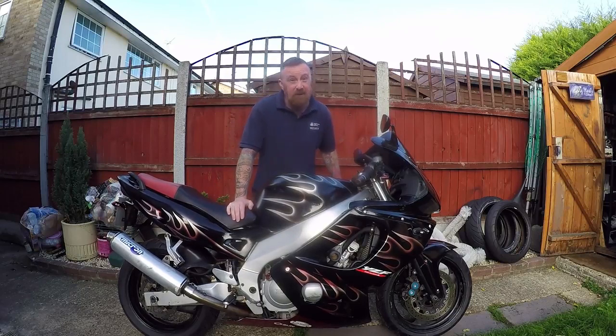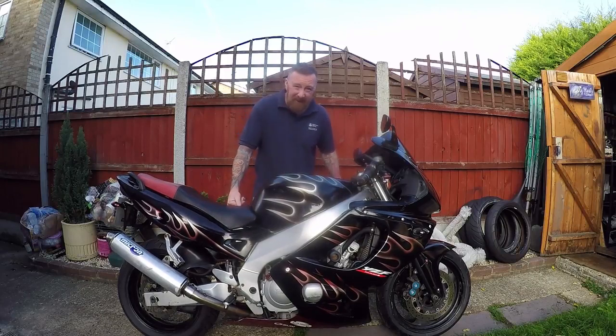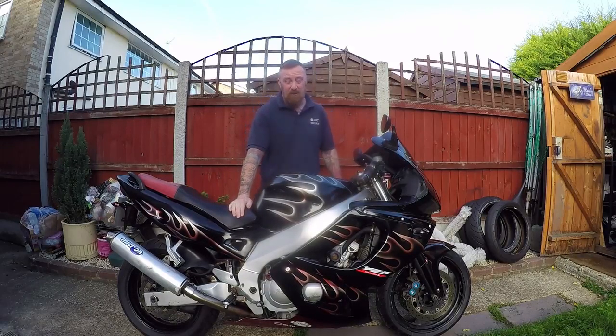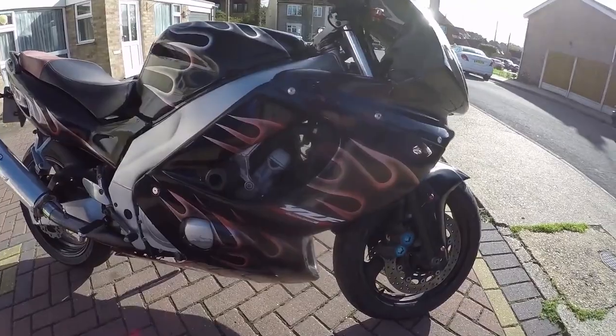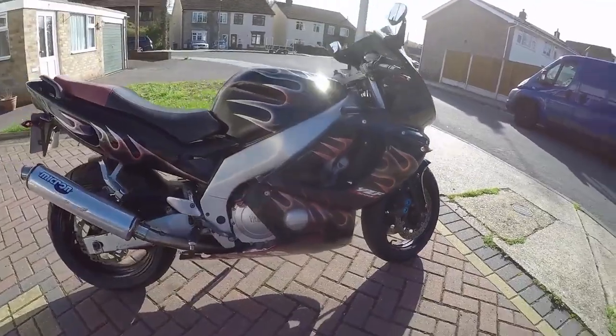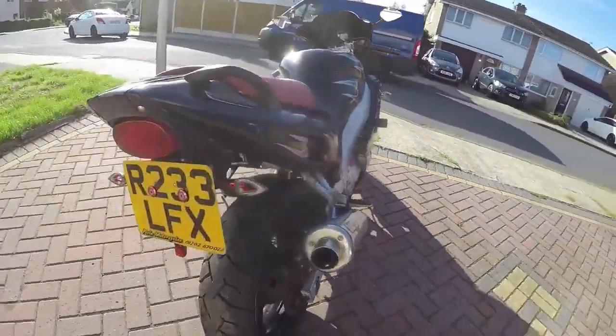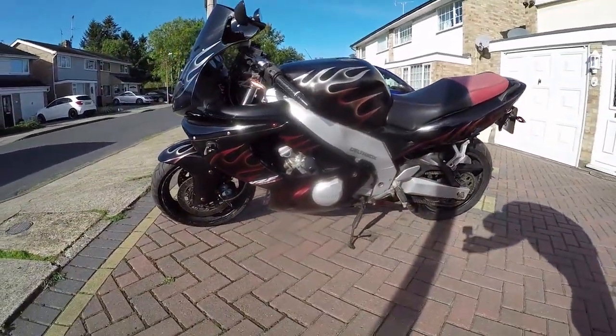Now, the progression to the R6 was simple. FZR 600, 91 brake horsepower, but it weighed a whopping 208 kilos. They then brought out the Thundercat. Standard, 100 brake horsepower, and they lopped a lot of weight off it and got it down to an impressive 187 kilos. So faster and lighter. And this is it here. Sometimes you just have no words, just look.